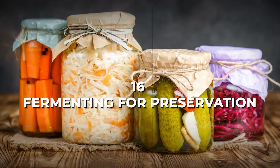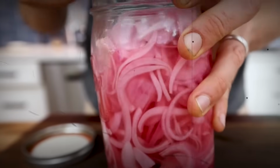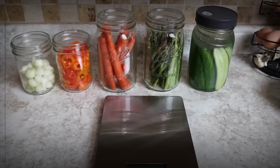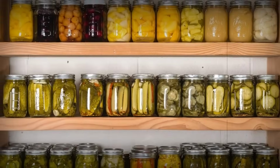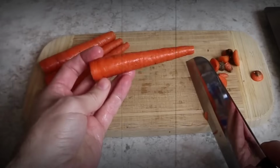16. Fermenting for preservation. When food supplies were uncertain, families couldn't afford to let anything go to waste. That's where fermenting came in, a process that not only preserved food, but also enhanced its flavor and nutritional value. Whether through pickling, culturing, or natural fermentation, people found ways to make their fresh ingredients last much longer.